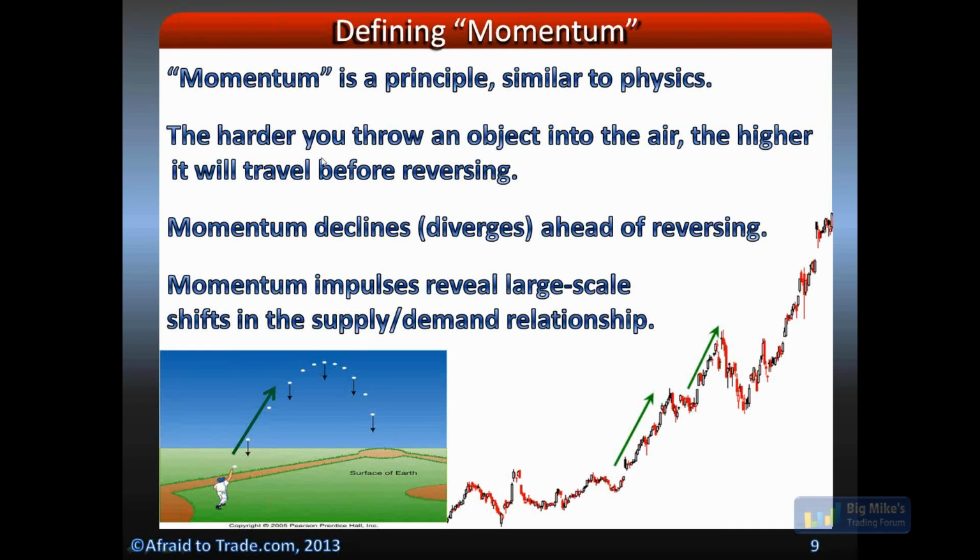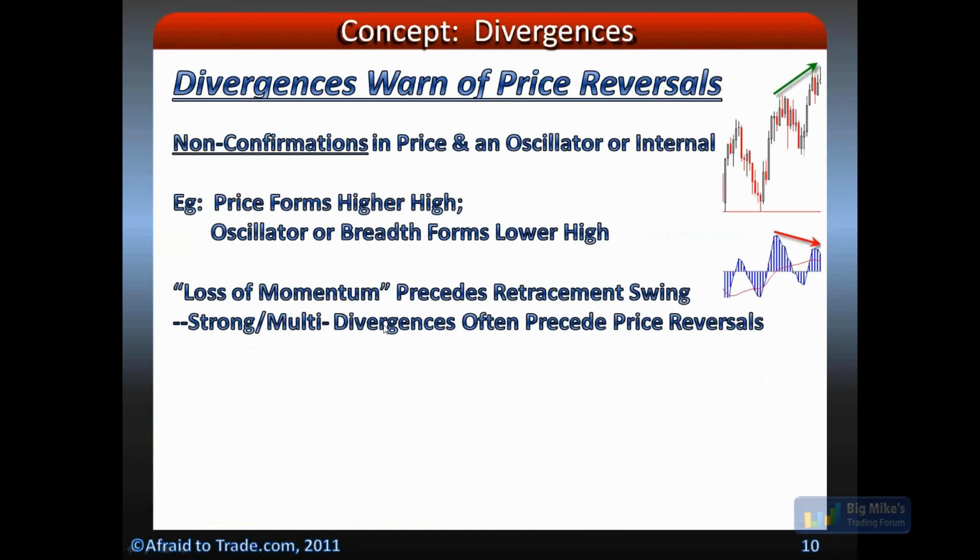So that's the main idea. It's just the stronger you throw something, the harder the kickoff, or the bigger the supply-demand initial imbalance, the further the object is likely to go, or further the trend is likely to go. But eventually that stalls, declines, diverges, and then falls back to Earth, or reverses the trend.